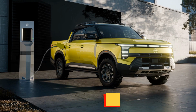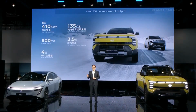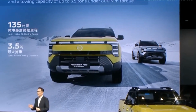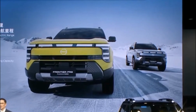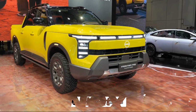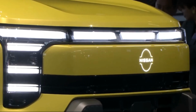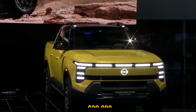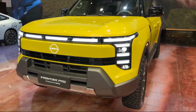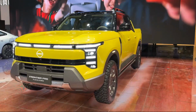Trim levels and pricing. Trim levels for the 2026 Frontier Pro cater to a wide range of needs and budgets. The base S trim starts at $32,050 and includes essential features like the 8-inch touchscreen, automatic emergency braking, and a suite of USB ports. Moving up to the SV trim, $35,790, adds the larger 12.3-inch display, heated front seats, and alloy wheels. The Pro X trim, $39,200, serves as the entry point for off-road enthusiasts with its Bilstein shocks and all-terrain tires, while the Pro 4X, $42,270, includes four-wheel drive and all the serious off-road hardware.